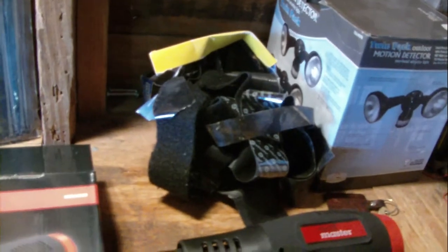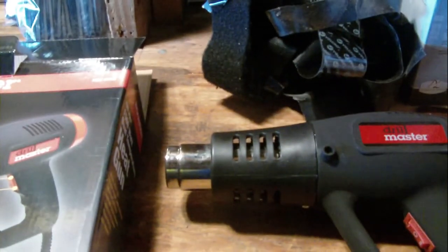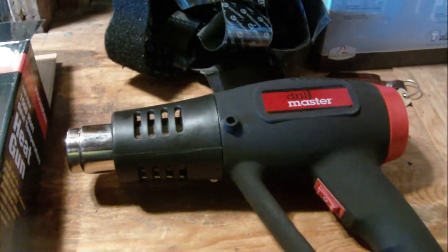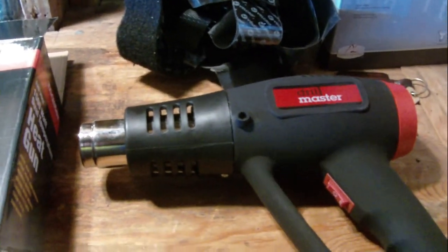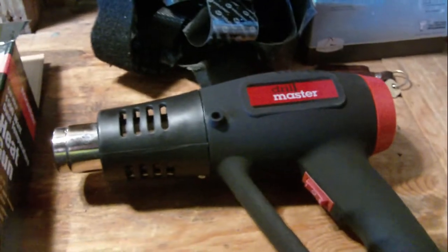6-foot power cord, which is decently long. If I have to go longer, I got extension cords. So no big deal with that. Yeah. This is gonna go back in the box once it cools down because I won't be using it for a while. But we know she works. So I'll be set for next year if we get any frozen pipe bullshit again. That was the main reason why I bought this, was for frozen pipes.